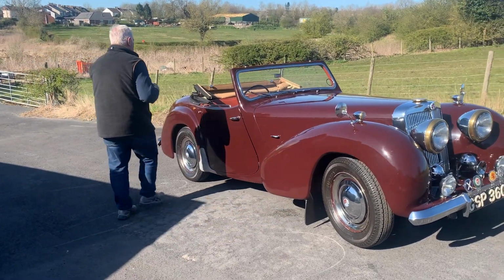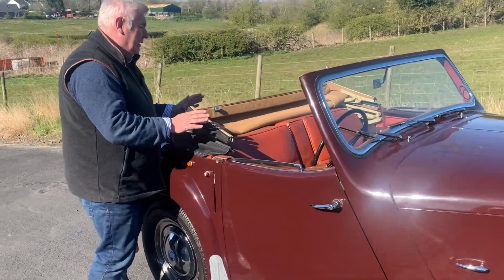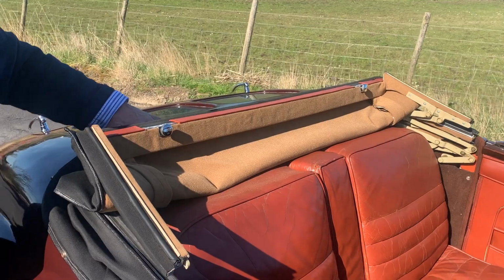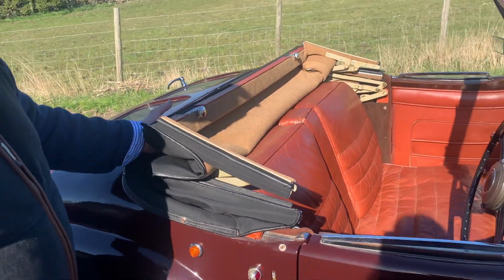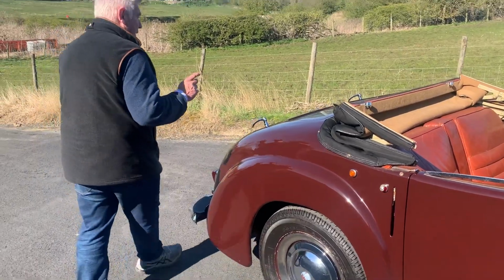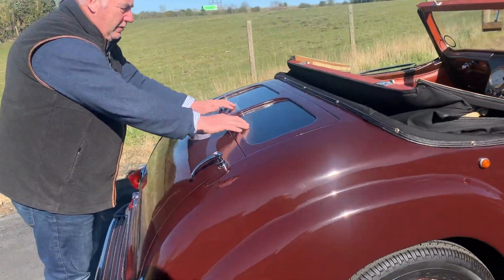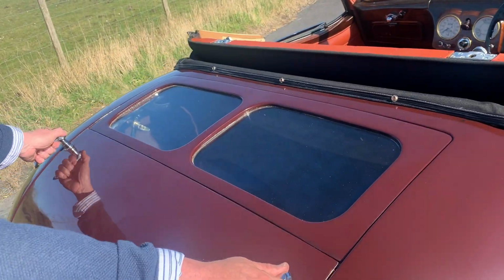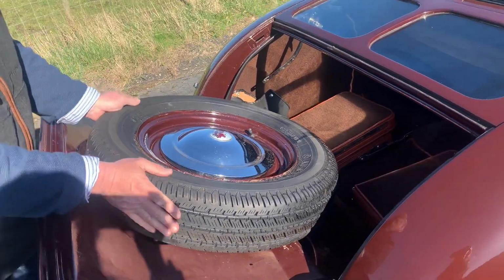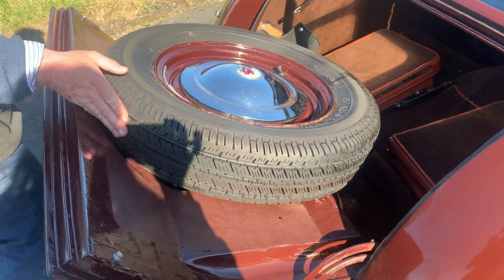The hood's brand new, there's no rips or tears in the hood. The glass, it's actually glass, not perspex in the back. That's in really good condition. The boot, you may have noticed the glass on here. You might have had a look inside on the video. You've got your spare wheel in there. Again, still got the bobbles on the spare wheel.